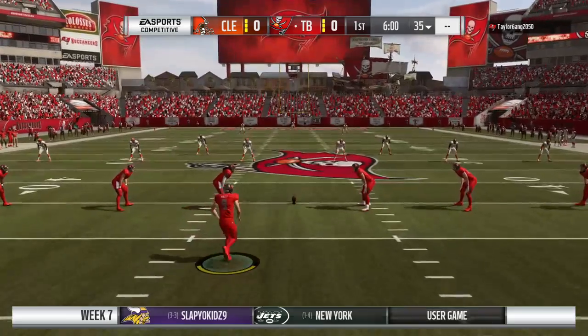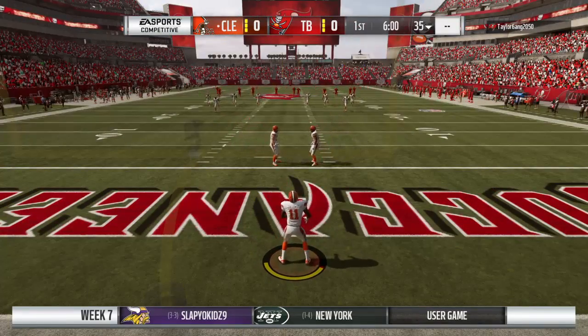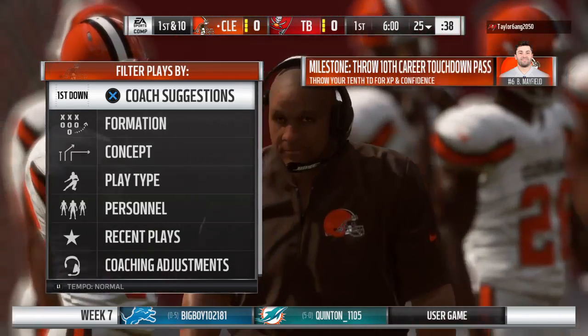Getting toward the halfway point of the NFL season, Week 7 is underway. And they will not get a chance to return this one as it's through the end zone for a touchback.